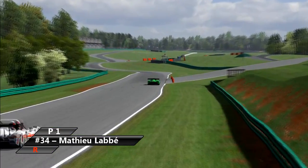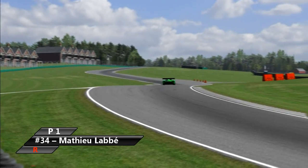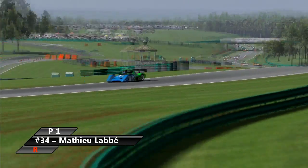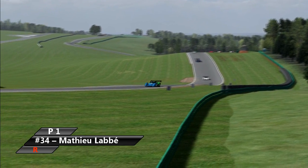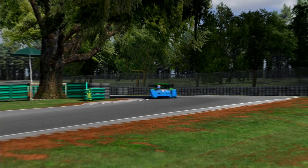The number 34, as you see. The cars come up towards Oak Tree in just a matter of seconds, going very quickly through the far chicane complex. Let's take a look at Labby. Down the hill he goes toward Oak Tree, and just look at the gap he's got. That's a good 2 seconds already. So round he goes. Let's take a look through the order.